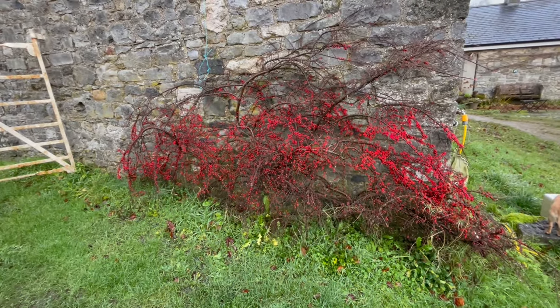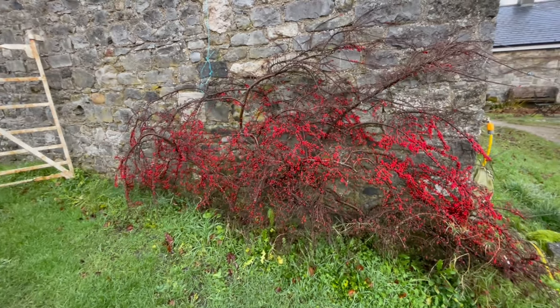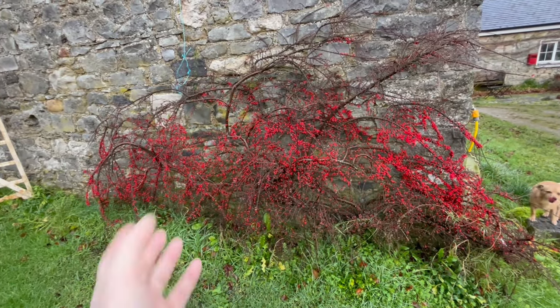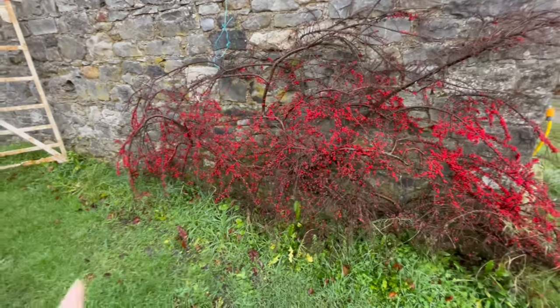So when it's blooming, the pollinators have access to the pollen and it's prolific. So if things grow up through it and cover the leaves, they won't have as many blooms and they won't have as many berries. So that's why I weed underneath. Well, it looks like it needs it.